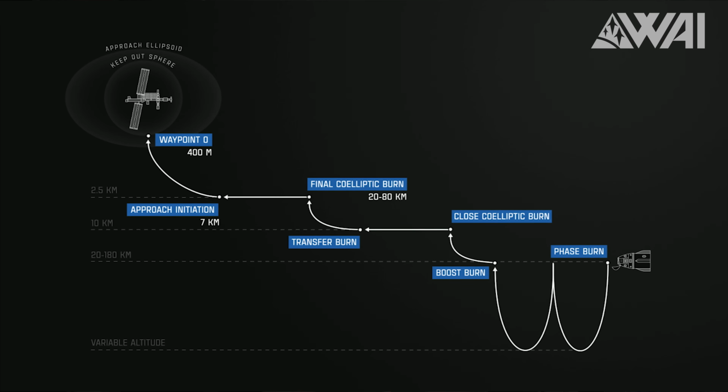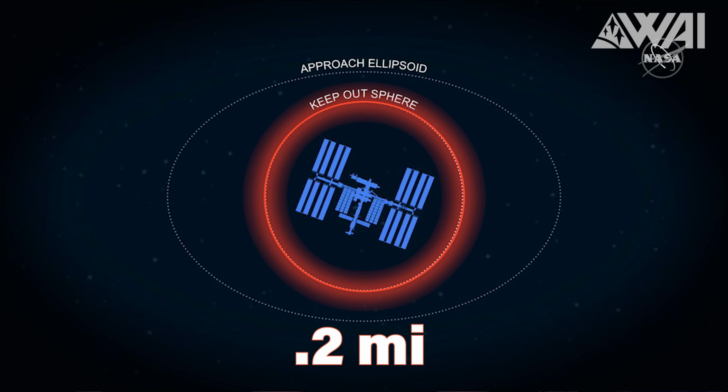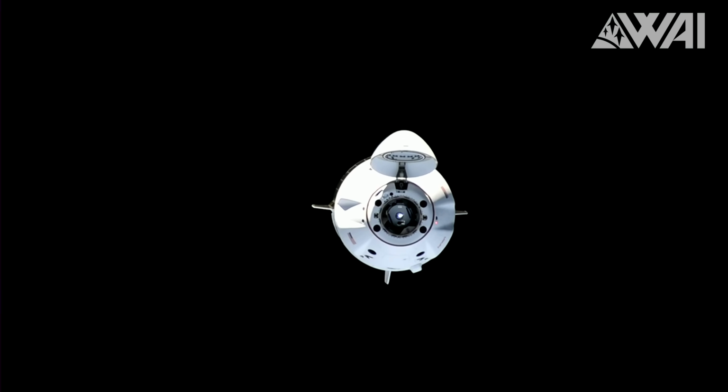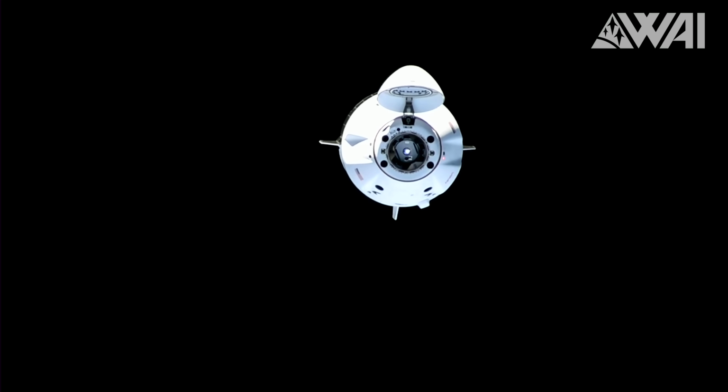Once the capsule enters the approach ellipsoid, it will be held at yet another point, waypoint 0. It's what's known as the ISS's keep-out zone, a 400 meter or 0.2 mile diameter sphere that has the identical function as the previous one. This time, the approaching spacecraft trajectory can't be on a crash course with the station for at least the next 6 hours or precisely 4 orbits.